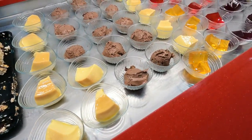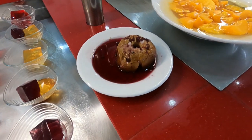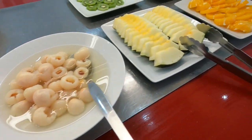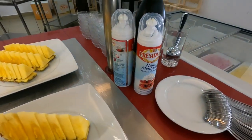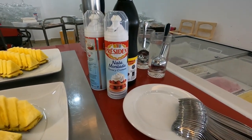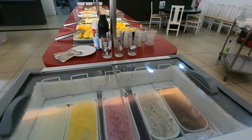Flan. And we've got chocolate mousse, and we've got jelly. Oh, delicious, poached apple. Yum, white cheese, melon, kiwi fruit, pineapple. No, I haven't seen this before. Cream, 5 different types of ice cream. I think it looks incredible. And the prices are really good. I'll put that up in a second.